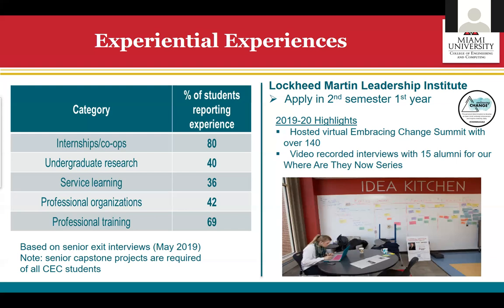And as they were putting that all together and planning their big exposition that they were going to have in the spring, COVID came along and they had to switch all that to a virtual embracing change summit that had over 140 participants in it. Then in your senior year, you read books on strategic leadership. You work with the director of the Lockheed Martin Leadership Institute, Ms. Louise Moorman, on strategic leadership.